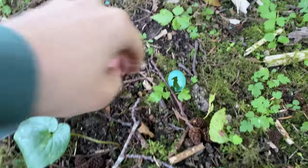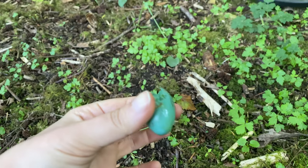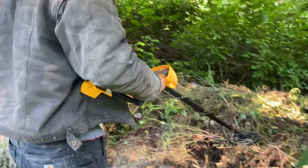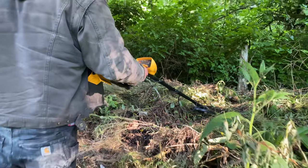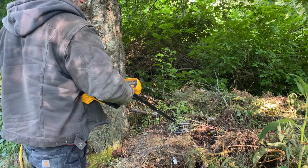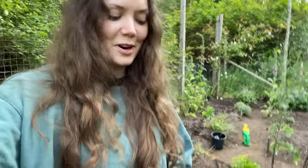My dad is bringing over the metal detector, and we are determined to find my shovel. Oh my god, it's wet and yucky. It's brand new. There it is. It was right here the whole time. Isn't that how it works? As soon as we get the metal detector, I find the shovel.